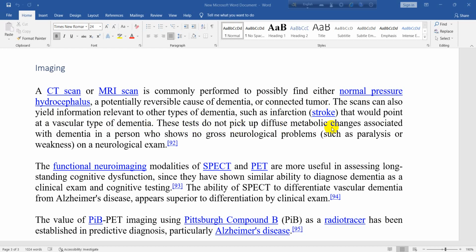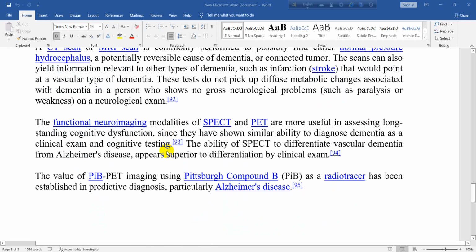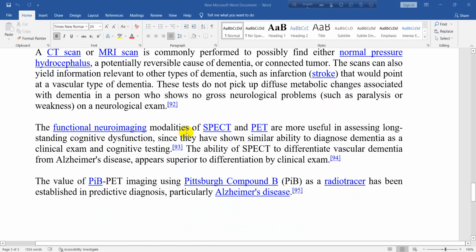These tests do not pick up diffuse metabolic changes associated with dementia in a person who shows no gross neurological problems, such as paralysis or weakness on a neurological exam. The functional neuroimaging modalities of SPECT and PET are more useful in assessing long-standing cognitive dysfunction since they have shown similar ability to diagnose dementia as a clinical exam and cognitive testing. The ability of SPECT to differentiate vascular dementia from Alzheimer's disease appears superior to differentiation by clinical exam. The value of PIB-PET imaging using Pittsburgh Compound B, PIB, as a radiotracer has been established in predictive diagnosis, particularly Alzheimer's disease.